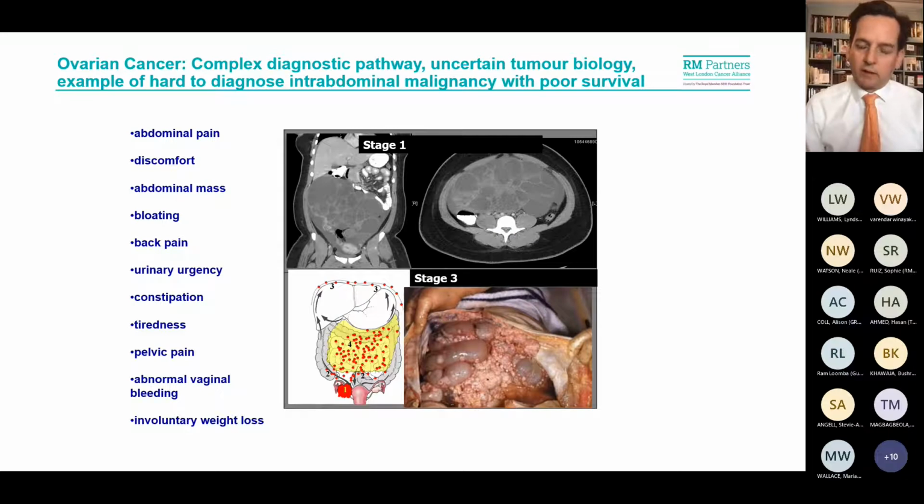ovarian cancer was historically known as a silent killer. However, when we've looked at population studies of patients diagnosed with ovarian cancer, we know that there's a whole variety of symptoms, of which you will be familiar, that may indicate ovarian cancer.